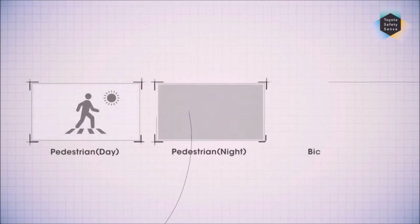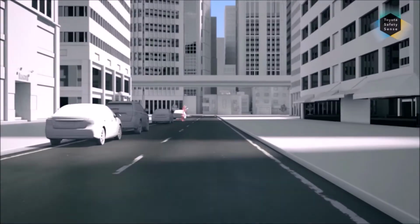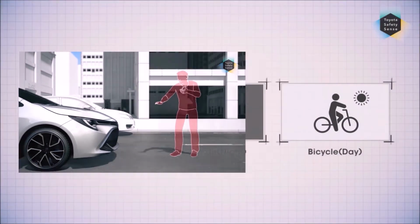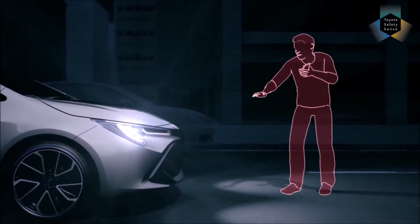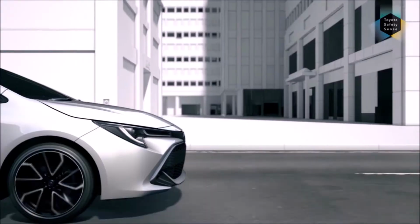The system is also designed to be able to detect pedestrians and cyclists in 3 situations: pedestrian detection during the day, pedestrian detection during the night, and cyclists during the day.